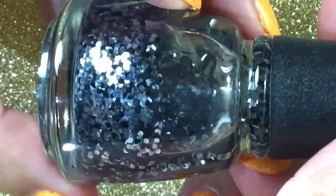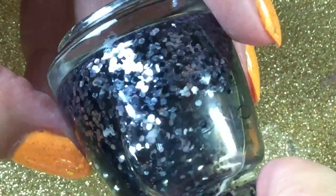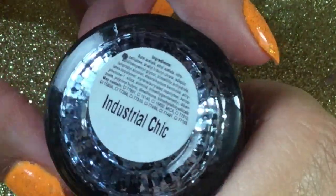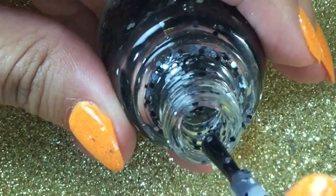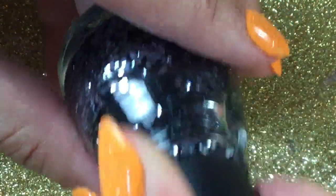I have another glitter here from Icing Polish, and this is like silver sparkle glitters with matte black glitters. This is called Industrial Chic or Chic Chic. This does not appear to be dried out. All the glitter has sunk to the bottom, but I could definitely get that going with a mixer. I don't have any other glitter like this. I feel like this is an interesting glitter mix, so I will keep that.